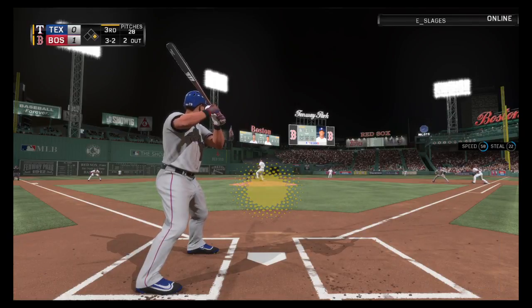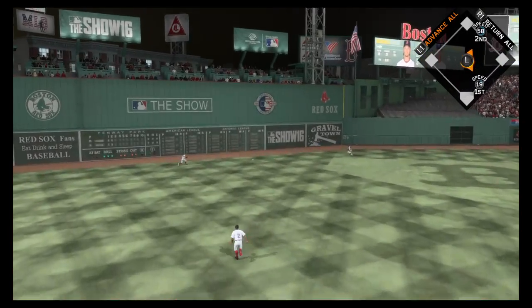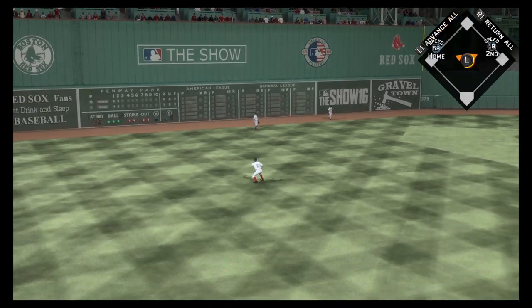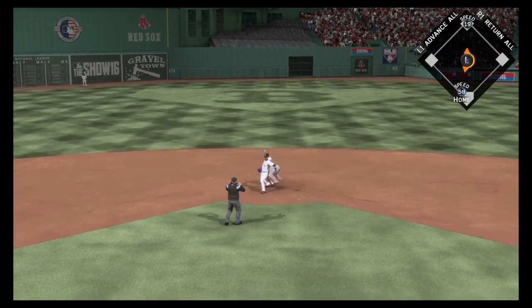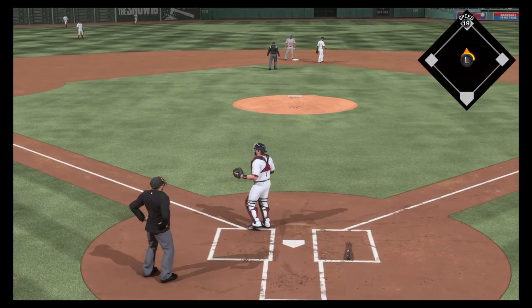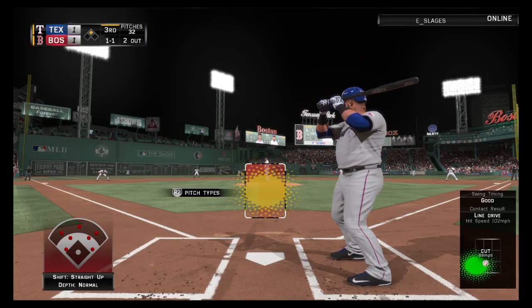Into the box, Adrian Beltre. He'll look to bounce back after striking out his last time up. And that's a base hit. 1 for 2 in his first couple of plate appearances. Here's Choo around third. Not in time, and he's in there with a double. In to score is the runner from first. It's 1-1. Coming to the plate now, Prince Fielder.